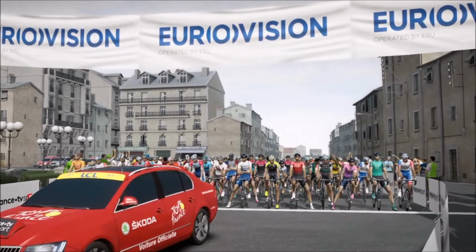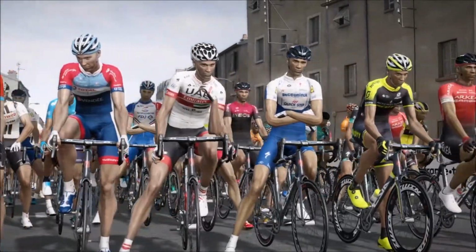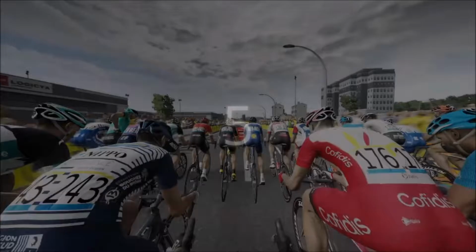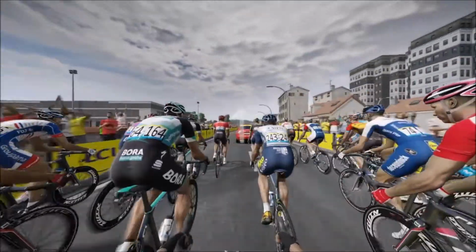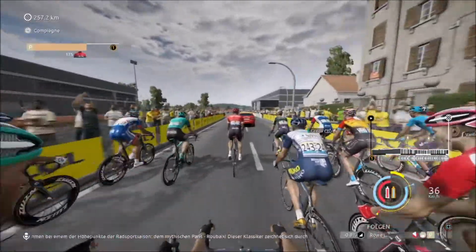Greetings, ladies and gentlemen. Welcome to one of the main events of the cycling season, the mythical Paris-Roubaix. With its flat terrain and numerous cobbled sectors, this classic offers an atypical route where a rider's condition is as important as luck if he is to hope for victory.